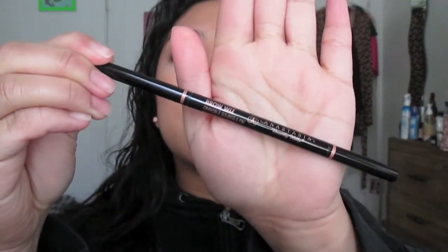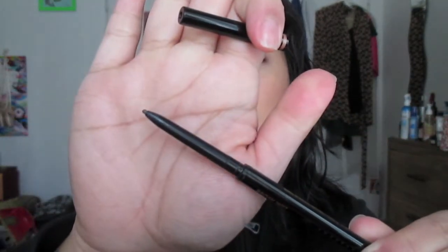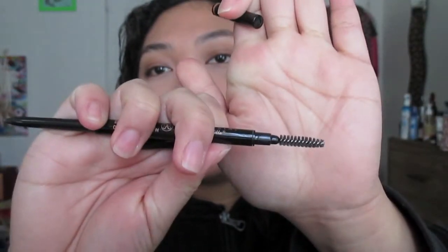So some brow products that I like to use. If you saw my last video, I'll link it down below. I used Anastasia products, but I also listed some of my drugstore favorites. So currently my favorites are the Anastasia Brow Wiz pencil. And this pencil comes with, I'm sure you've seen this all before, a really thin pencil on one side and a spoolie on the other. This is really good for creating brow-like hairs, which is what everybody wants when you're doing your brows.